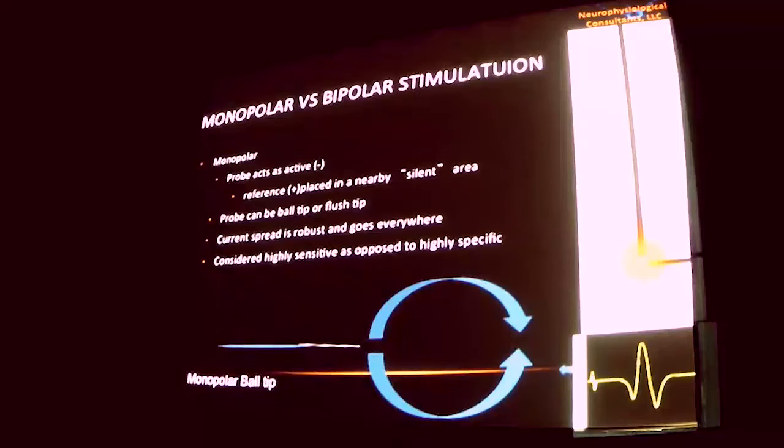There are 2 different methods you can use to stimulate. You can use a monopolar stimulus or a bipolar stimulus. In a monopolar, the probe is negative, and the reference is placed in a nearby silent area. The probe can be a ball tip, it can be a flush tip, whatever the surgeon's preference is. The thing about monopolars is that the current spreads robustly and goes everywhere. It's highly sensitive as opposed to highly specific. It'll tell you that the nerve is there, but it won't tell you that you're directly on the nerve. That's the thing about monopolar, and I'm going to show you why in a second.